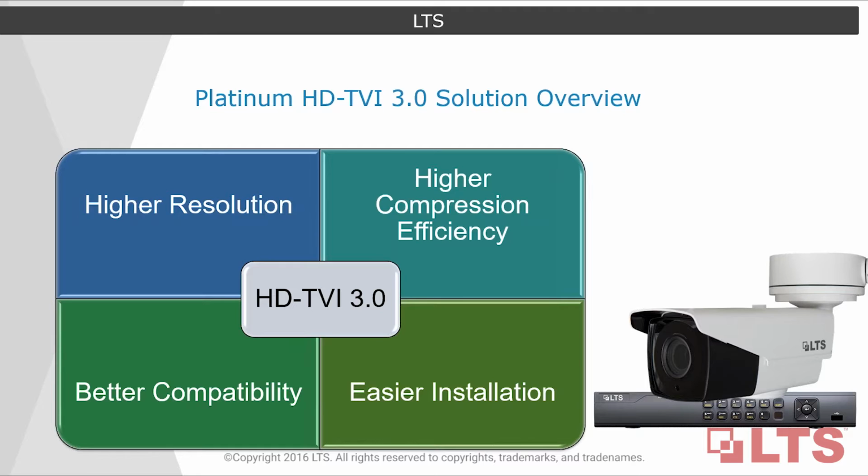And the TVI 3.0 DVRs, as I said before, have better compatibility. We can connect to all the TVI cameras and IP cameras, up to 4 megapixel IP cameras. Also for the DVR, we have a CVBS output for you to do spot outs. Our DVR also supports up to 4 channels of POS station.